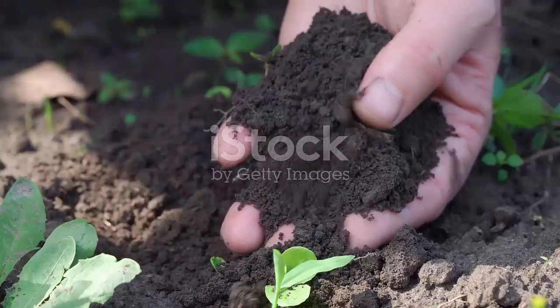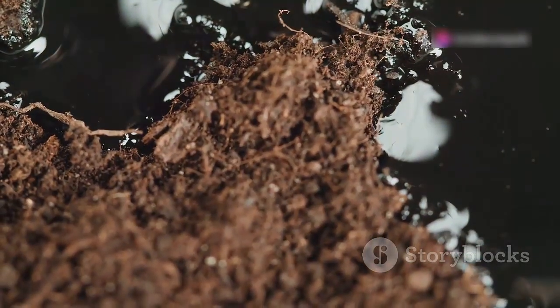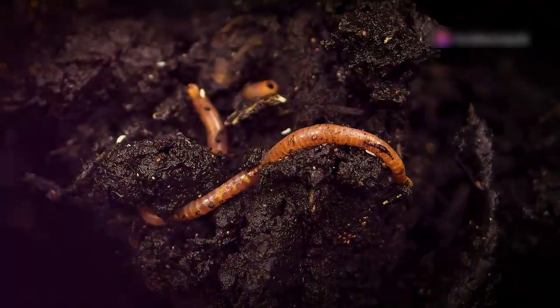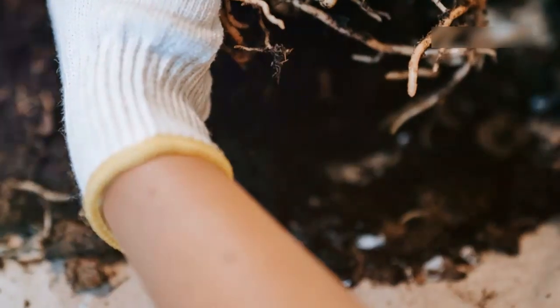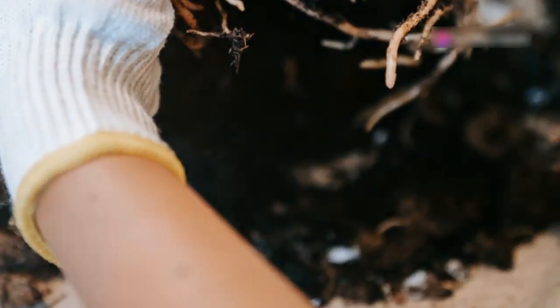Section 6. The magic of healthy soil, feeding your garden. Healthy soil is the foundation of a thriving garden. Composting is a fantastic way to nourish your soil and reduce waste. Collect kitchen scraps like fruit peels, vegetable scraps, and coffee grounds. Combine these materials with dry leaves, shredded paper, and garden waste in a compost bin.